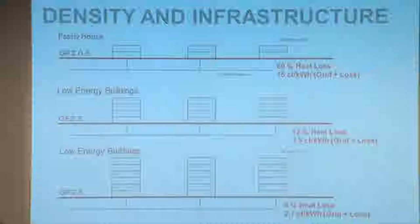But a positive thing plus a positive thing does not really add up to something better. This is an example of district heating versus optimized, like high-performance housing. And here you have an FAR of 0.5, FAR of 2, and an FAR of 3. In order to make district heating economically feasible, you have to be price competitive. So if you want to have that, you have to sell heat at the price of 12 cents per kilowatt hour.